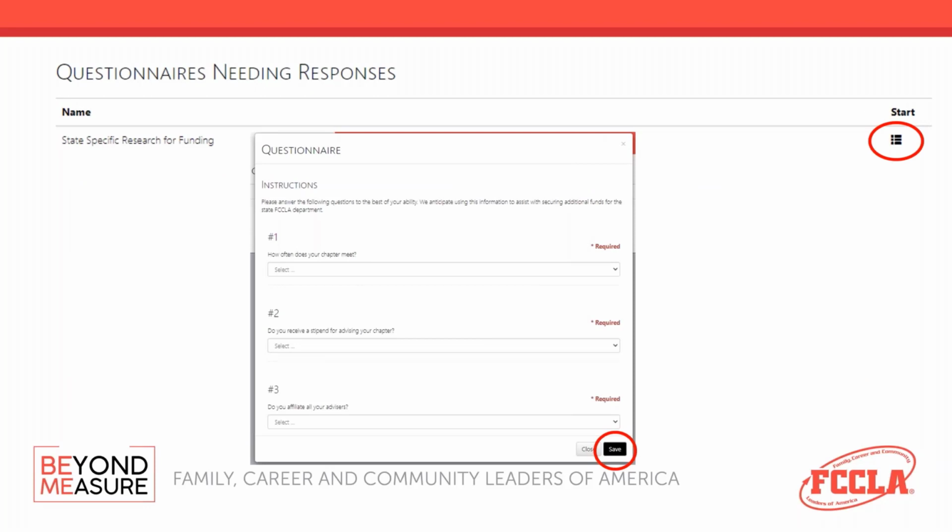Next, we have the questionnaire feature that we added, and this is optional, 100% optional. So if the state does not want to do anything, they do not have to. But when the advisor gets through the landing page that we just went over, if your state does set up a questionnaire, it'll pull up this information right here, the name of the questionnaire, and this little notebook symbol. They'll have to click on this notebook symbol and it'll bring up this pop-up with the questions.